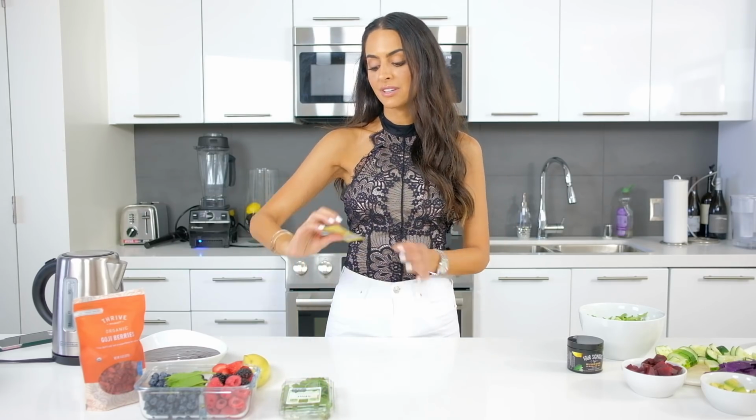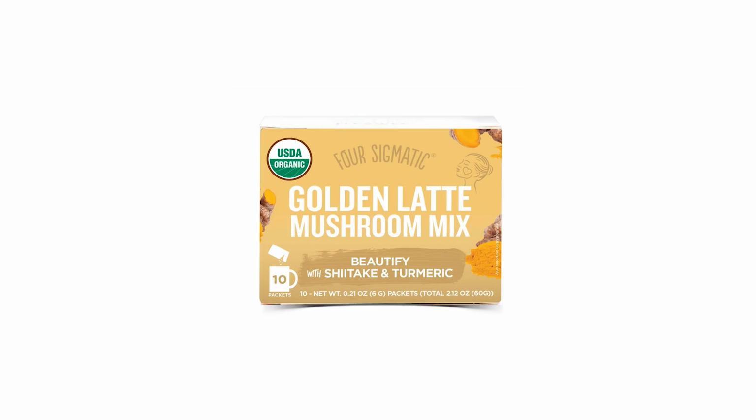Okay, so let's start with the morning. I really like to start off with the Four Sigmatic Golden Latte Mushroom Mix. If you haven't heard of this one, it's basically a turmeric latte. I don't know if you've ever had turmeric lattes. They're available in some cities, but I post about it all the time.